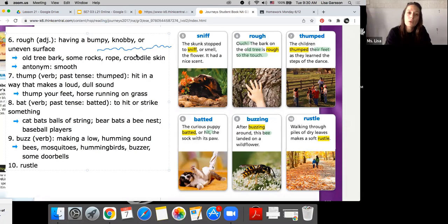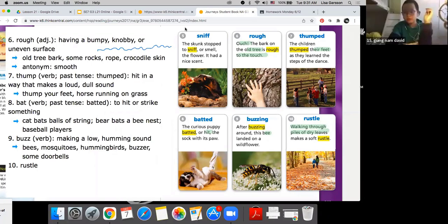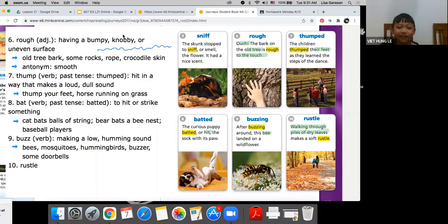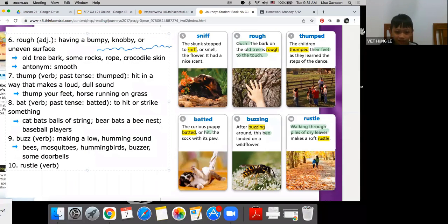Okay, so Katie, in this sentence, what is it that makes the rustling sound? Walking through a pile of dry leaves. Yep. Has anyone ever walked through a pile of leaves? And what do the leaves sound like? Rustle. I use this word in my poem about trees. Yep. So rustle is a verb, to make another type of sound.